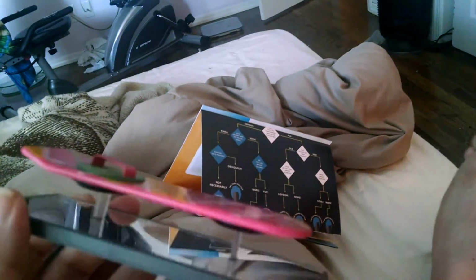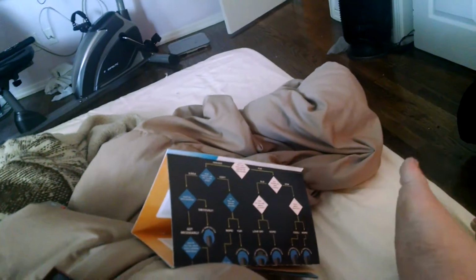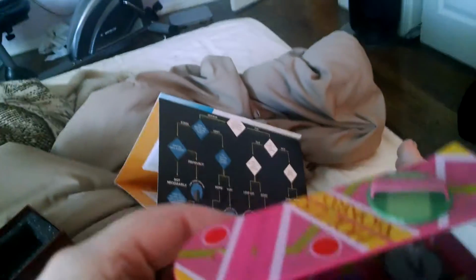Again, this is really pretty. It's really nice looking. It's plastic, which makes sense. Strong plastic, just like the nice plastic. And you can actually see underneath with the mirror, which I think is a nice touch, because you can look under it and get a good shot of the chip and all that stuff that makes it hover.